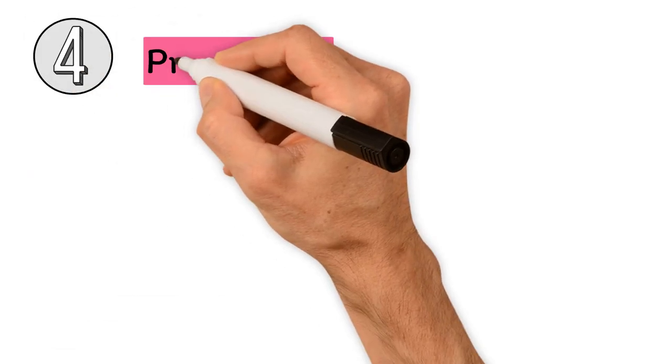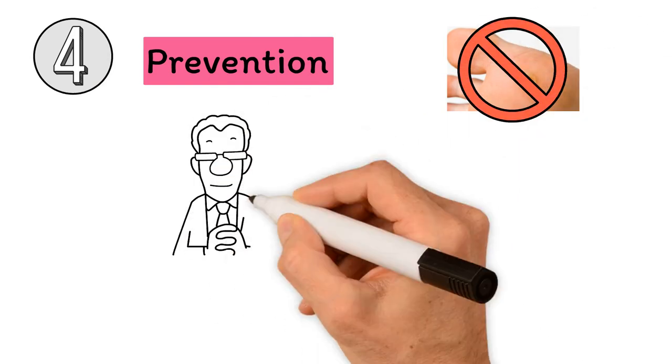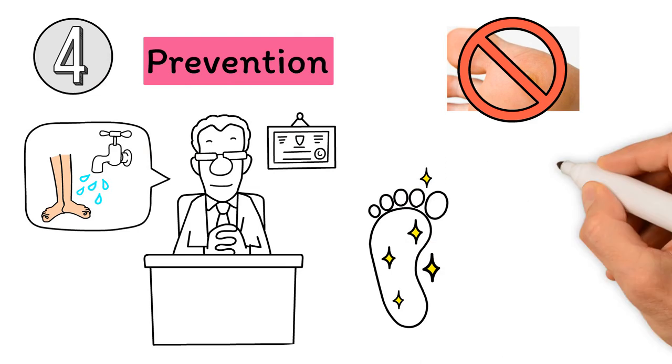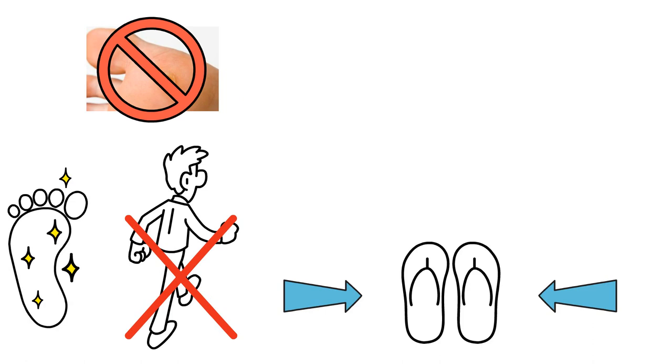4. Prevention. To prevent verrucas, it's advisable to practice good foot hygiene, including keeping your feet clean and dry, avoiding walking barefoot in public areas, and using protective footwear in communal spaces.